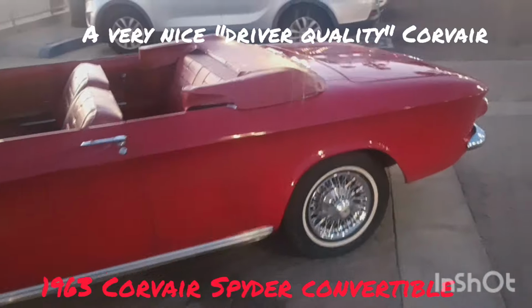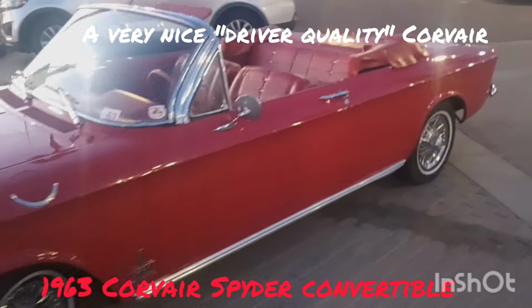See some pictures of the white top. It's in nice shape.